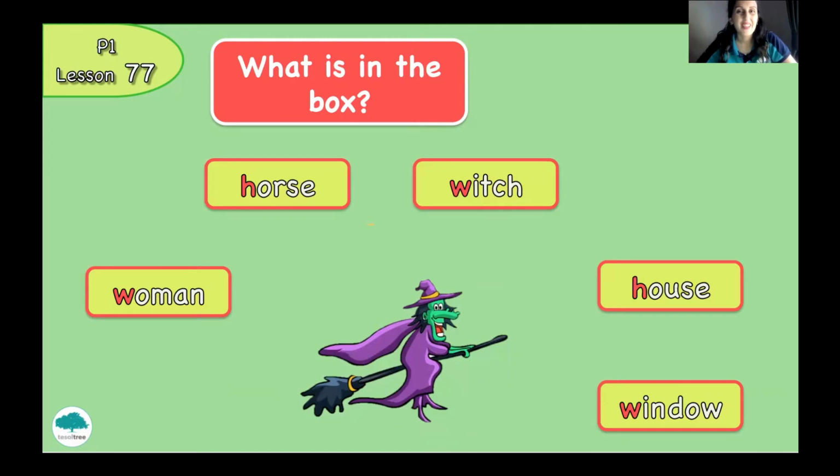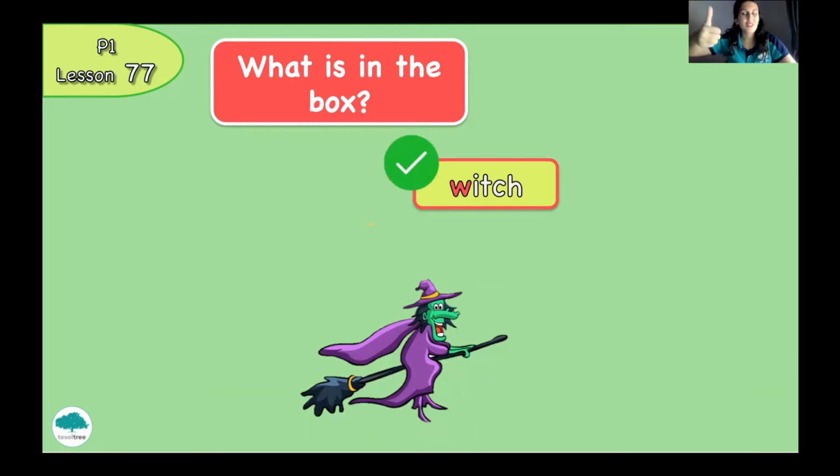The beginning sound is W. Which, good thinking. Yes, that's correct. It's a witch. Let's try to pronounce the sound one more time. W, w, witch. Can you repeat? Excellent.